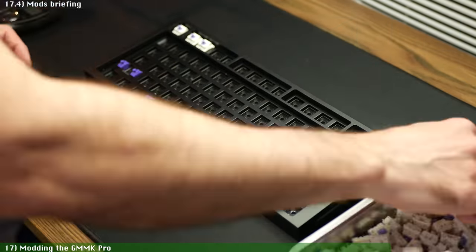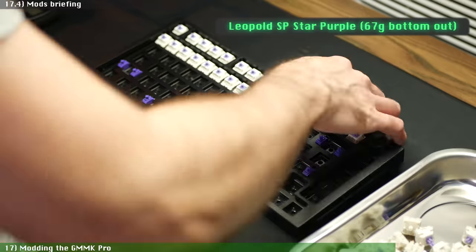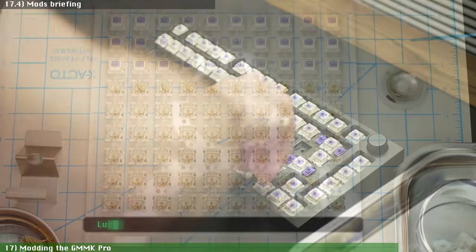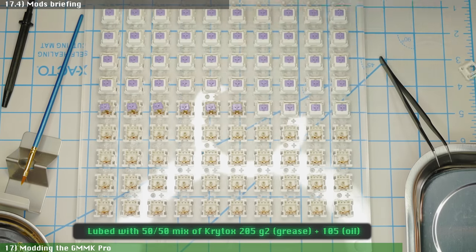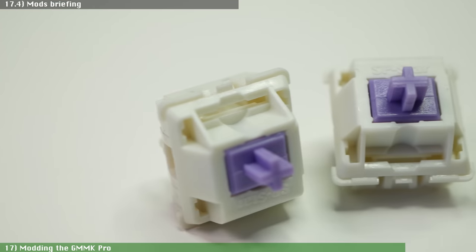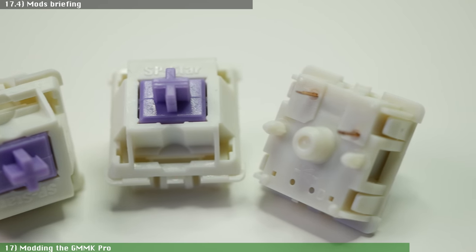The second configuration was with 67g SP Star Purple tactile switches I got from AliExpress for $51.15 for a bag with 100 units. These were lightly lubed with my 50-50 mix of Krytox's 205 grade 2 grease and 105 oil, and they feel great on the modded GMMK Pro. These have nylon housing and palm stems, and they have a huge rounded bump that is very reminiscent of a Cherry Ergo Clear, but smoother.